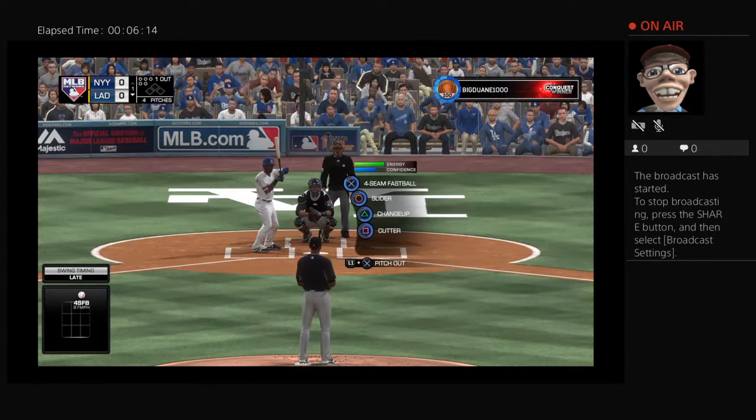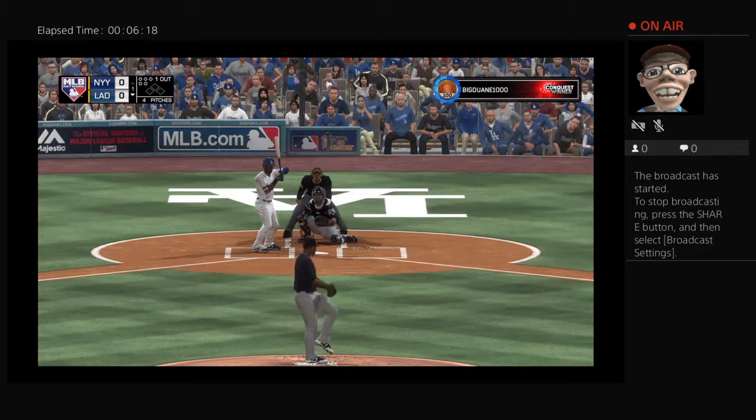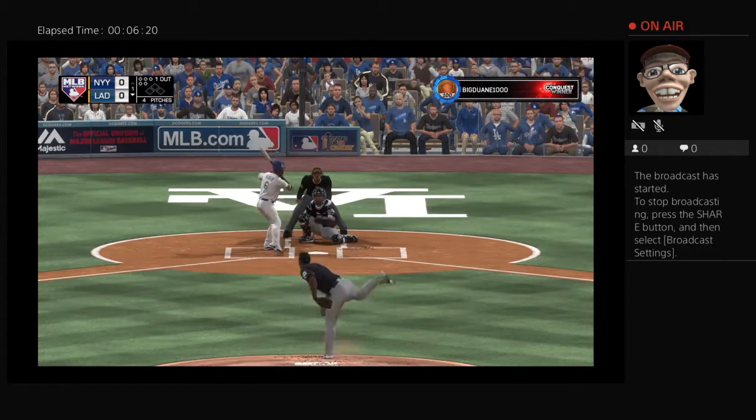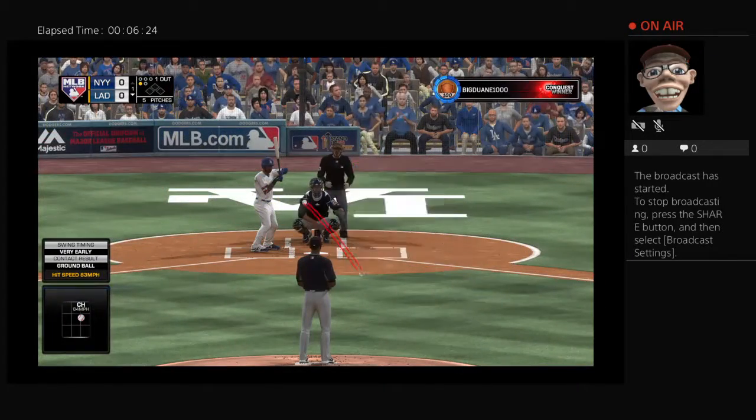Batting second, the shortstop, number 6. Here it comes. Swing and a line drive. Foul. Bases are empty, 1 man out.